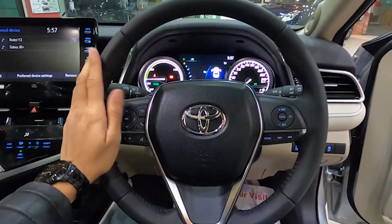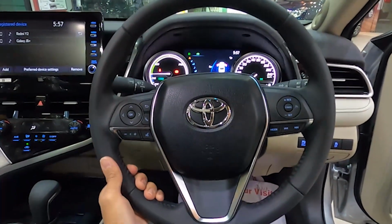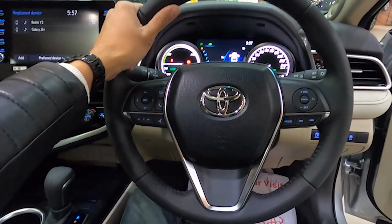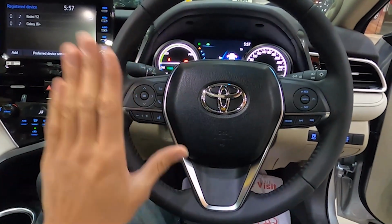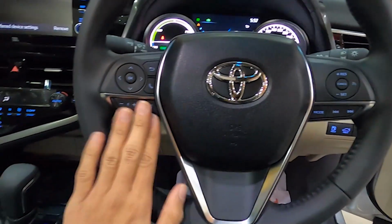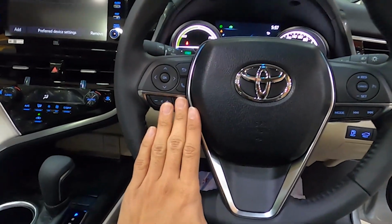Alright, so talking about features of the Toyota Camry, first of all, let's talk about the steering wheel. We have a beautiful leather wrap steering wheel in the car, really great in fit and finish. We have a multifunction steering wheel as well, buttons over here for controlling this display. We have buttons over here for controlling the volume and the voice command of the car.